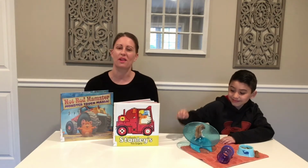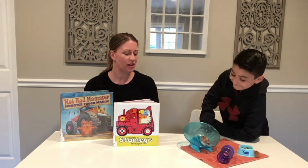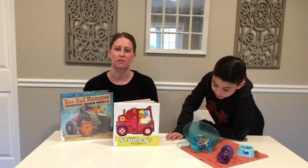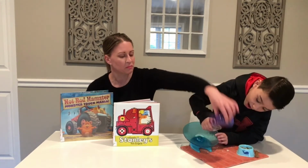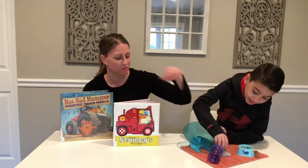I think she's just smelling the air and getting to know the table, because we never bring her out on the table. We usually hold her on our laps on the couch, or we'll put her on the floor with a towel down. She also has a little purple tube that she likes to run through. She was trying to make her way through before.